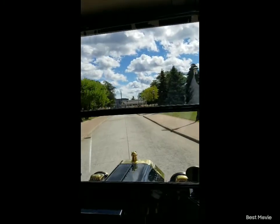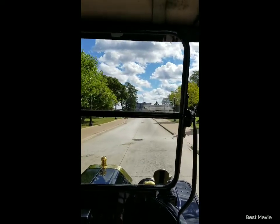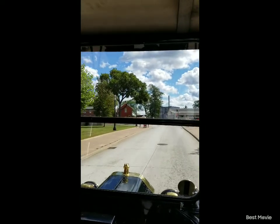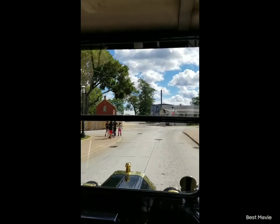And the other thing you have to remember is a horse and buggy would take all day to travel 15 to 20 miles. Oh, and you could do that in an hour or less in one of these. That's what really opened up the country.